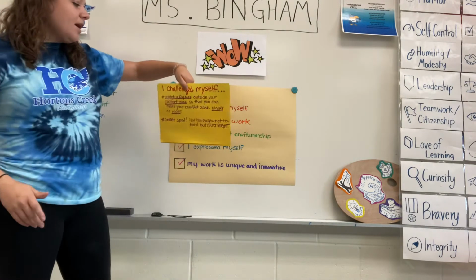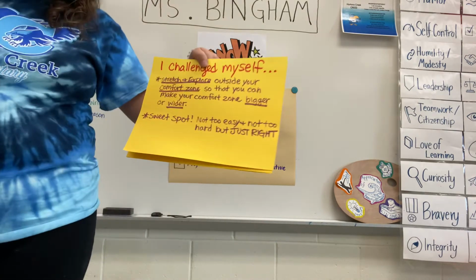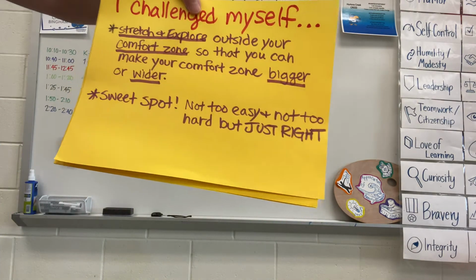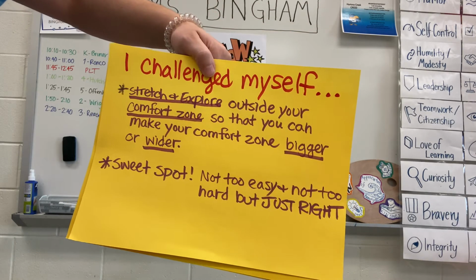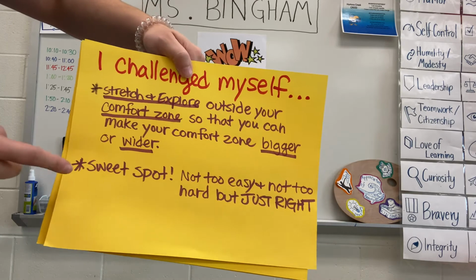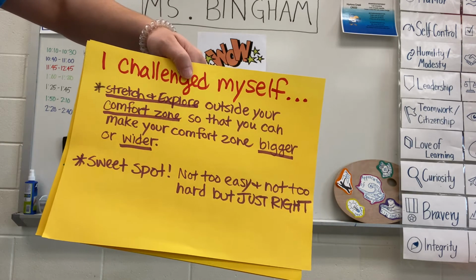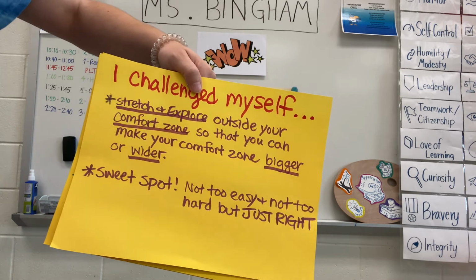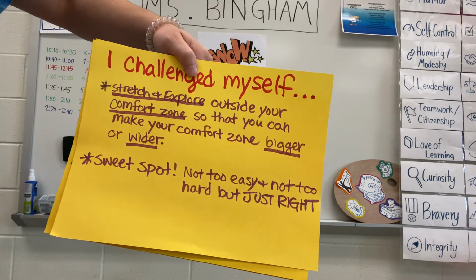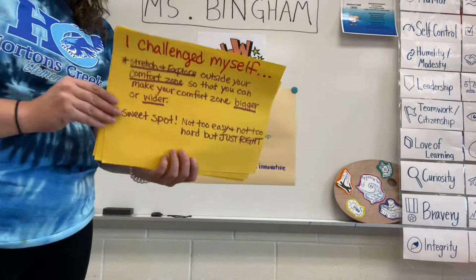I want you to stretch and explore outside of your comfort zone so that you can make your comfort zone bigger and wider. And we're going to try to find that sweet spot, which is what we talked about last year. That's a place where your project's not too easy for you, but it's also not so hard that you get frustrated and give up. It's just right. So we want to challenge ourselves in our wow work.